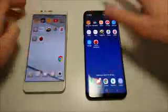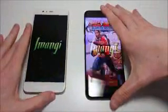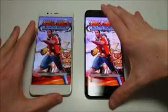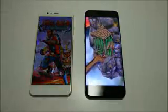Alright guys, so let's get started. And as you see, everything is closed down on both. So, first up, we got a game. We got Temple Run 2. So yeah, you notice that the Galaxy screen does get a little bit brighter. And it looks like Galaxy will take this one by a couple seconds.